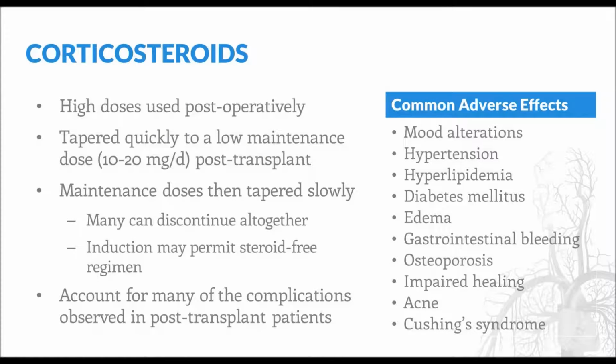High doses of intravenous corticosteroids are used in the immediate post-operative period. Once the patient can reliably take oral medications, corticosteroids are transitioned to an oral formulation and quickly tapered to a low maintenance dose of around 10 to 20 milligrams of prednisone per day. Therapy is then tapered slowly over time, and many patients are able to discontinue steroids altogether after 1 year. The use of induction therapy may permit a steroid-free regimen, although many patients may still require low doses temporarily.